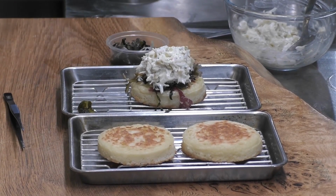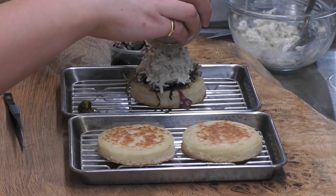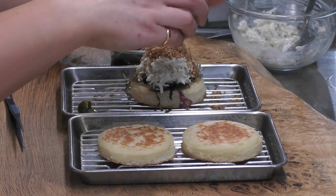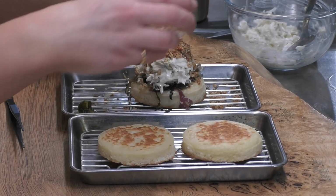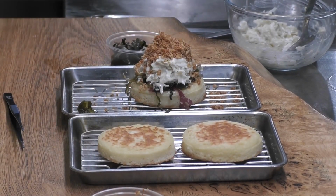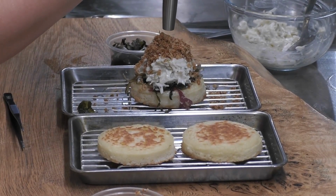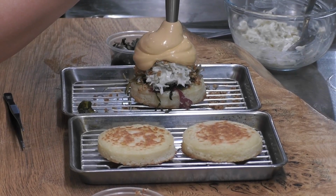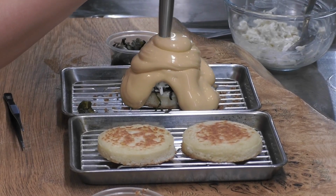And then we finish it with some oat crumb to give it a lovely crunchy texture. Amazing. And then we're going to coat it in the hollandaise. And this is on the menu at the moment? Yes. Wow. As a starter? Yes. That looks epic.